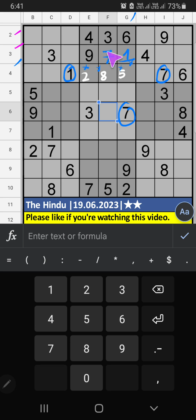Second row, third row, we have the pair numbers 4 and 9. So 4 and 9 can't come in these cells. It will come in another 2 cells. Column B, we already have 9, so 9 can't come in this cell. 9 is confirmed here. Then 4 is here. Then in the fourth row, only one number is remaining: 3. 3 is confirmed here.